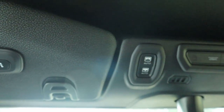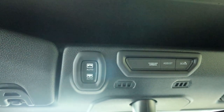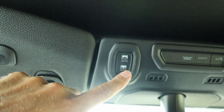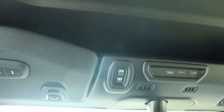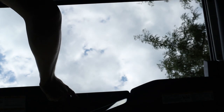And this is what I was telling you about. And I'm going to try to see if we can get a good angle of it. But this is basically the one touch slide open canvas or fabric roof. So let me put the camera down and I'll see if I can show you how this opens, because this is pretty cool. Okay, so let's open this up. Now this, look at this. It's like taking off the roof without taking off the roof, if you know what I mean. This is awesome.